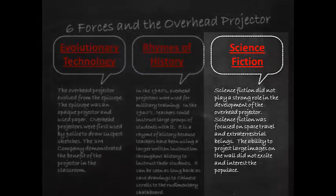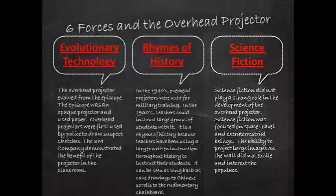Was the overhead projector affected by science fiction? No, not really. When the overhead projector was being developed, science fiction was going in the way of space travel and extraterrestrial beings. The concept of projecting something larger was not something that science fiction was promoting at that time.